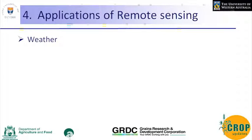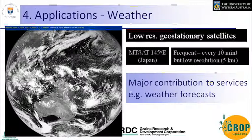Just a few words on applications. Weather satellites are central to current information technology and information gathering. The weather forecasts are entirely dependent on weather satellites. We also have radar for studying rainfall distribution. Of course, the weather satellites that are available can produce images every 10 minutes, but at a 5-kilometer spatial resolution.